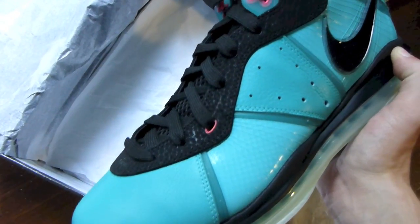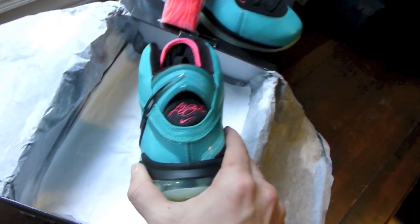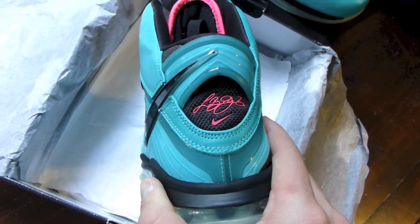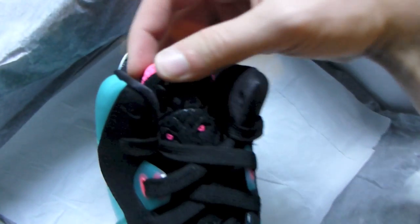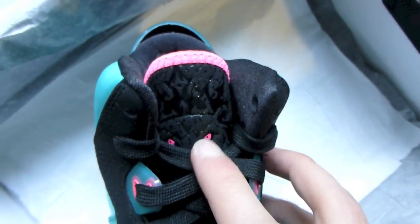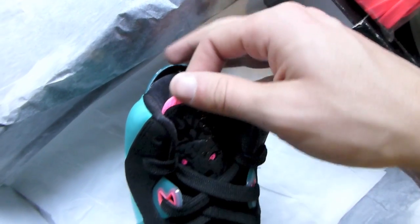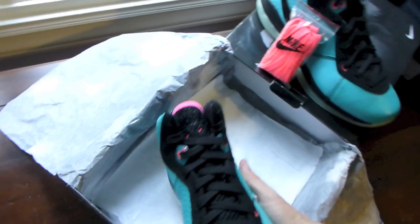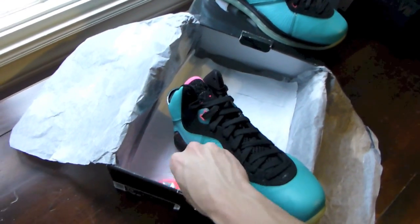Got your little textures going up the eyelets. On the back, pink LeBron signature with the pink swoosh. Got your LeBron tongue logo with the pink eyes. And then the pink piping around the top. Very stoked to have another pair. Like the others, probably going to throw the pink laces in them.